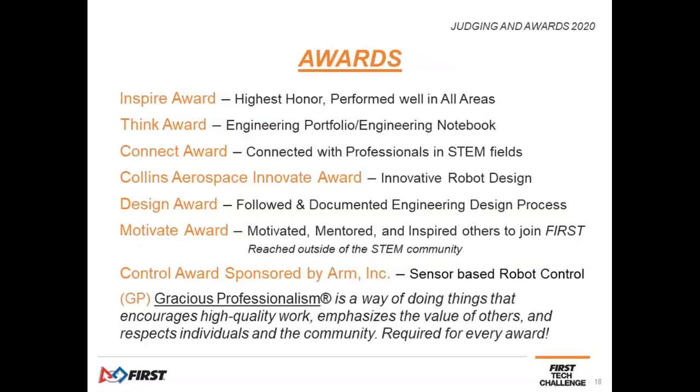So now we will move into talking about each individual award. This is just a brief description, and then Eli will go into more detail. So the Inspire Award is the highest honor, and that goes to the team that performed well in all areas. The Think Award is now for the engineering portfolio and engineering notebook. Connect Award is for teams that have connected with professionals in the STEM field. The Collins Aerospace Innovate Award is for innovative robot design. Design Award is for following and documenting the complete engineering design process.